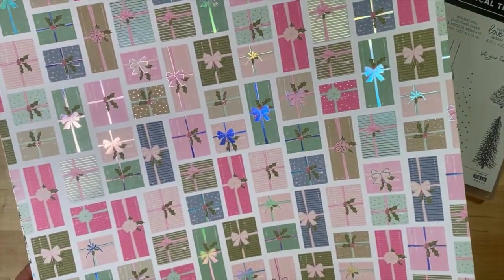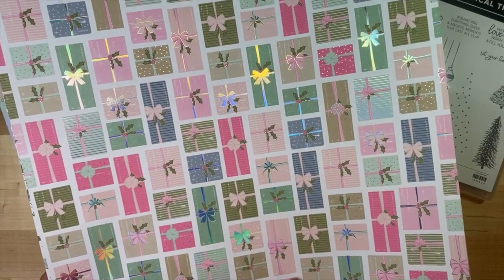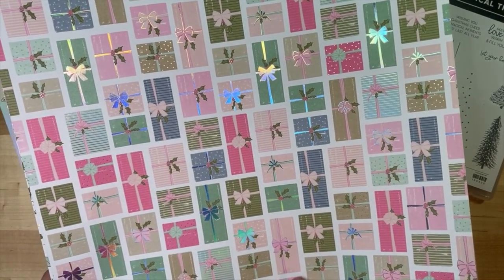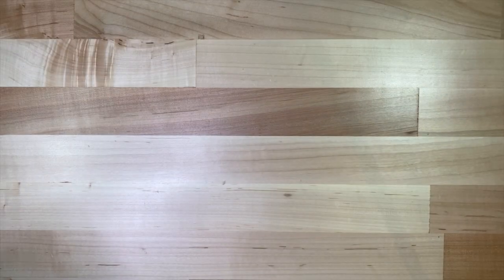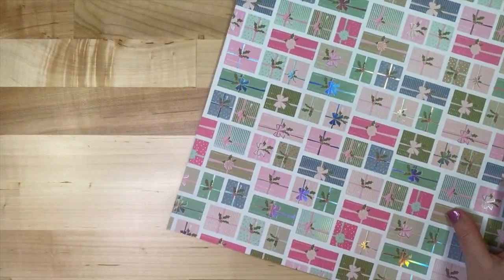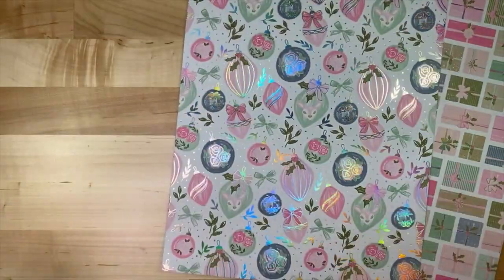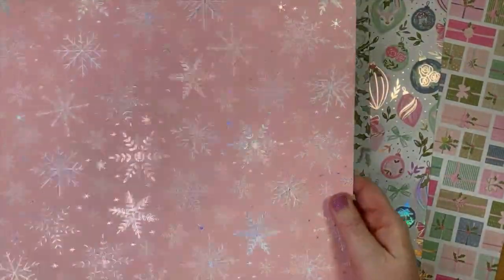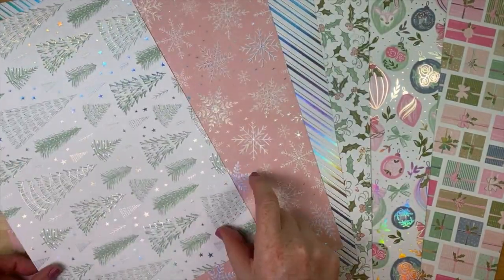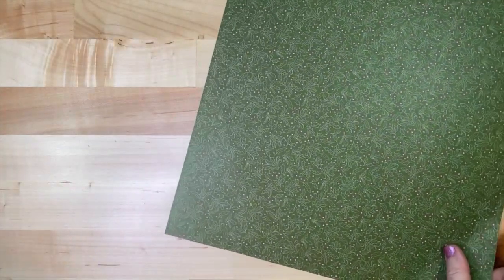And it also includes the Whimsy and Wonder 12x12 Specialty Designer Series paper, which includes 12 12x12 sheets. There are 2 each of 6 double-sided designs for $15. We're going to take a closer look at this gorgeous paper. And here is the other side.